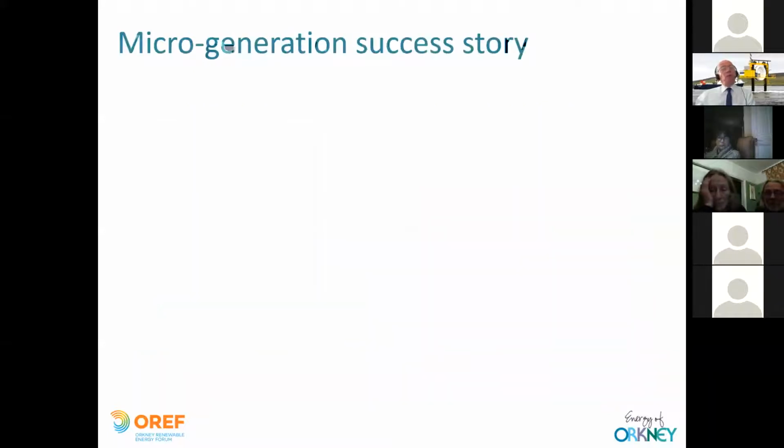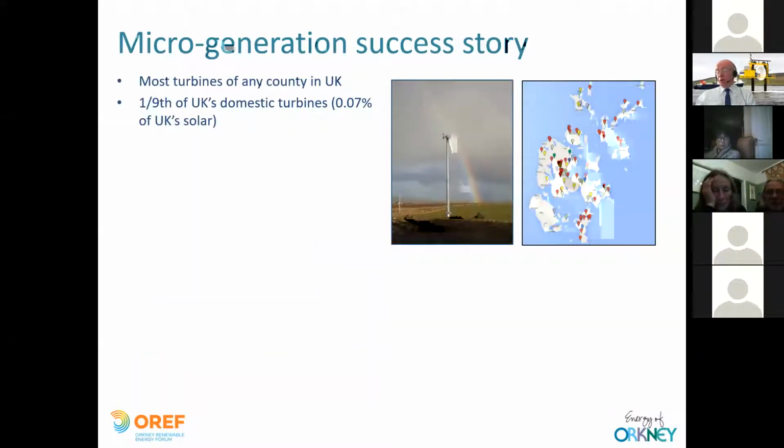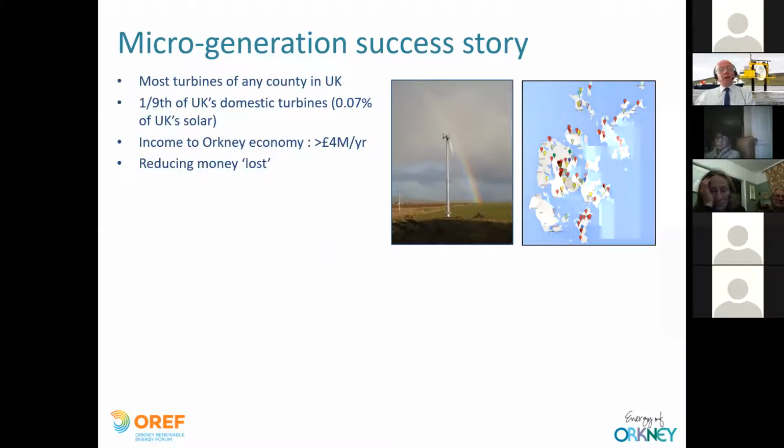We've also seen a lot of people locally have taken up microgeneration with domestic turbines. That's actually the one in my garden. And we've now got 1/9 of the UK's domestic wind turbines, and they're bringing around about £4 million into the economy through feed-in tariffs, etc. And this means it's reducing money that's lost. Otherwise, if we pay money to an electricity company locally, 98 pence of every pound basically leaves the county. So if we can circularize our spending by giving the money to the people who are generating locally, and those generating assets are owned locally, then we reduce the hemorrhaging of cash from the local economy.